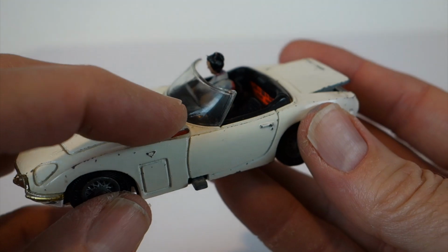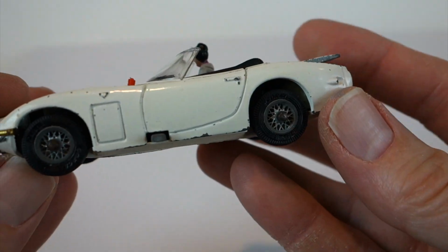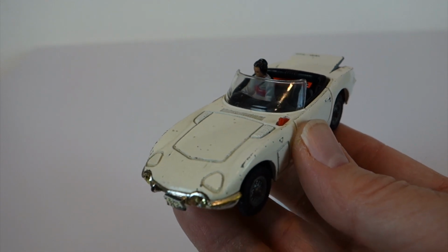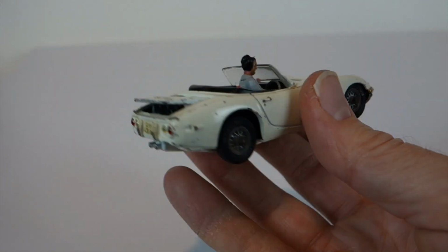Like this one a lot. This is supposed to have a red flag there. It's missing that. But if you just look at the 2-foot roll, it looks pretty good from 2 feet away. That's good for me.